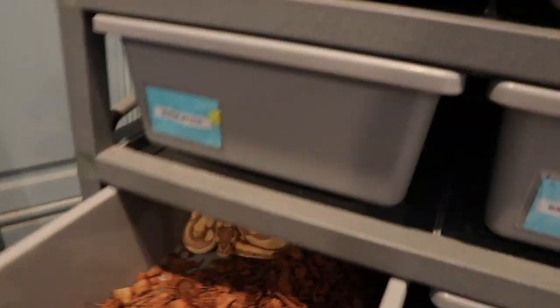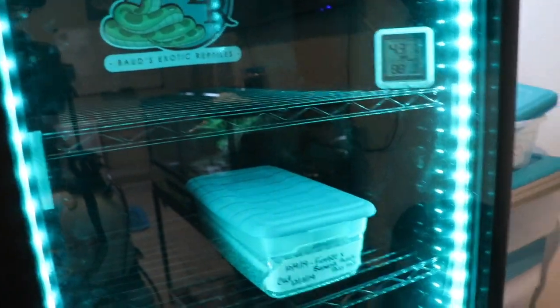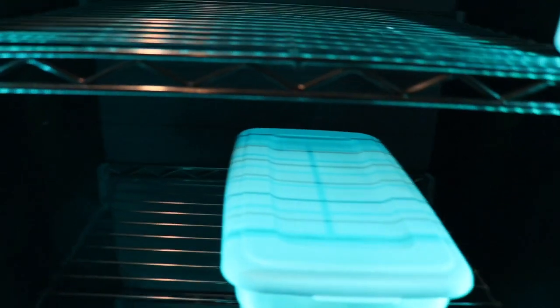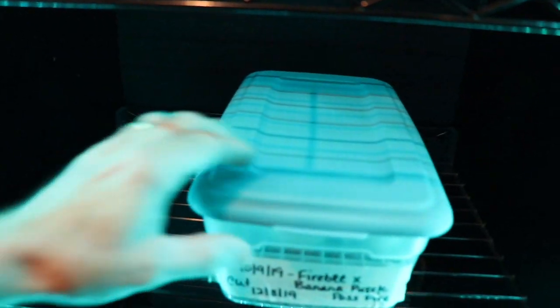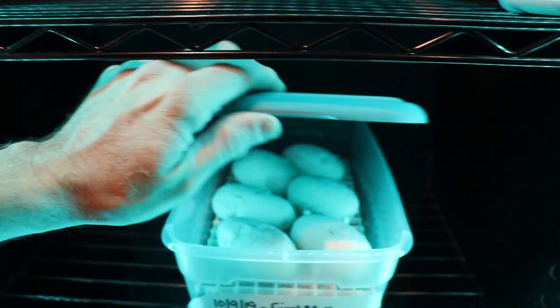And he does have some babies in the incubator. Last clutch I have right now. Last season I did have 14 clutches. Actually, you can count this one as 15. And this is from that male that I just showed you, the banana puzzle, possibly fire, to a fire bee.